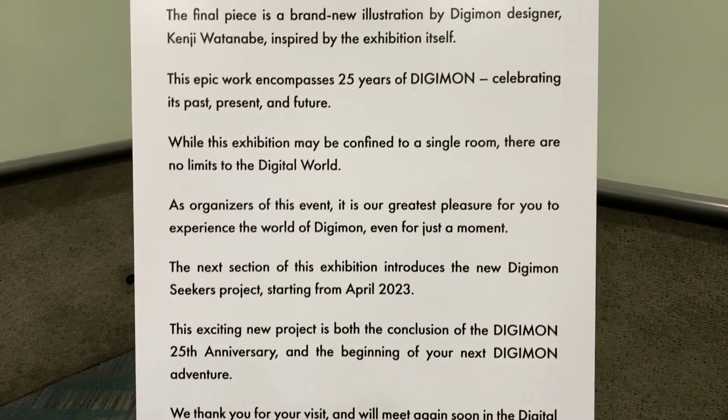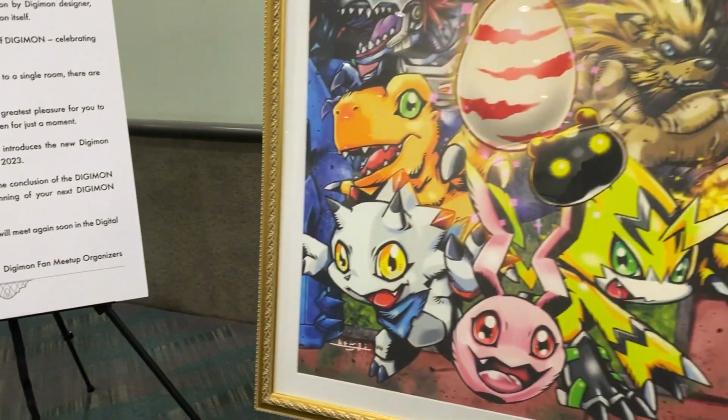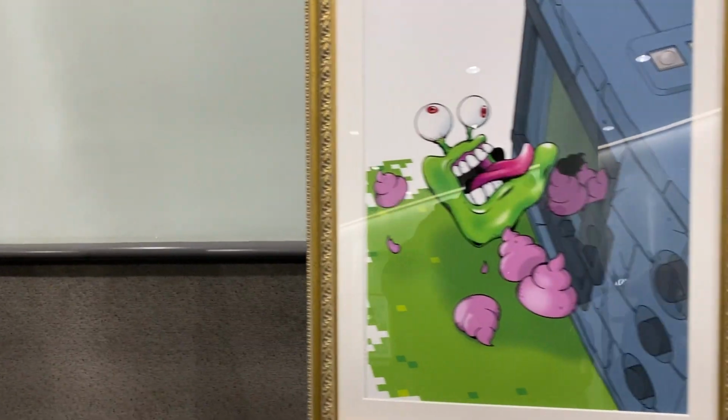The next part is a museum area that I will be showing. It was the bulk of the event. It was actually my favorite part, just walking around and looking at this full art. So I'm just going to let some music play for this.